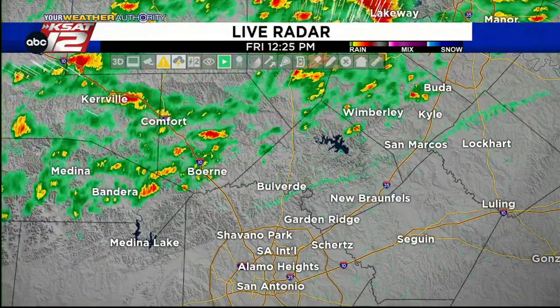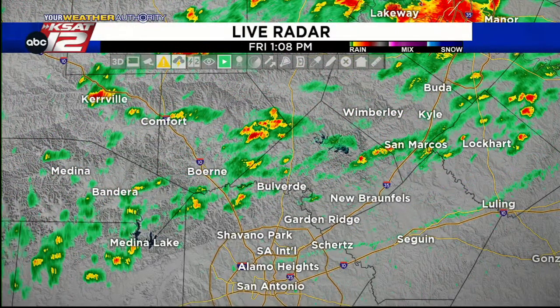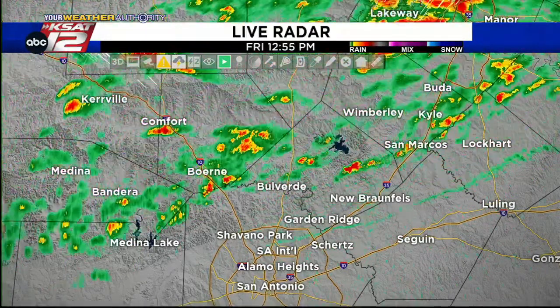And now winds over at the airport, so far gusting upwards of 28 miles per hour. That's pretty good. And that's about what we expected.